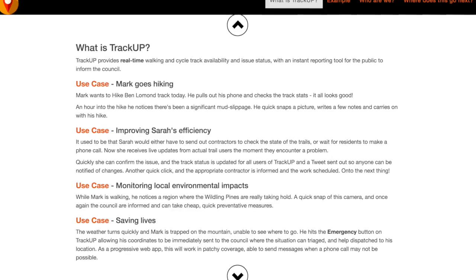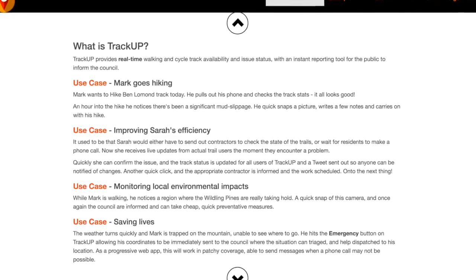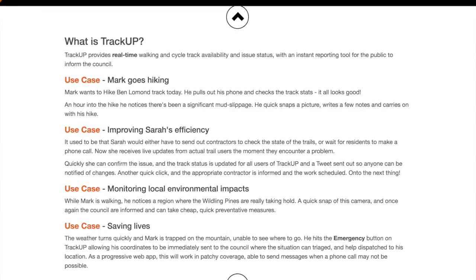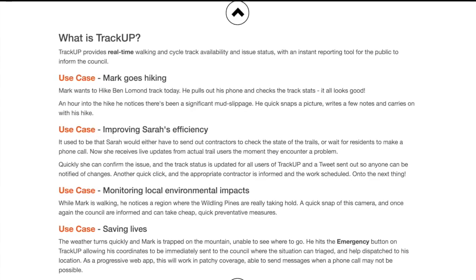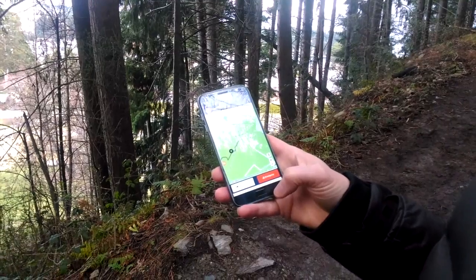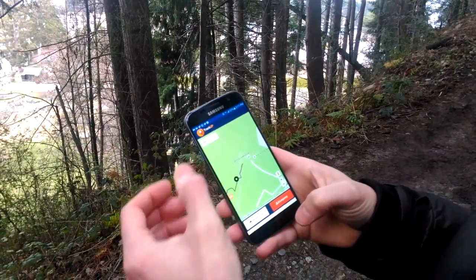So what is TrackUP? Well, TrackUP provides real-time availability information for users of the walking and cycle tracks around Queenstown Lakes District, with an instant reporting tool in case the public find a problem. Let's look at some of the use cases it covers.